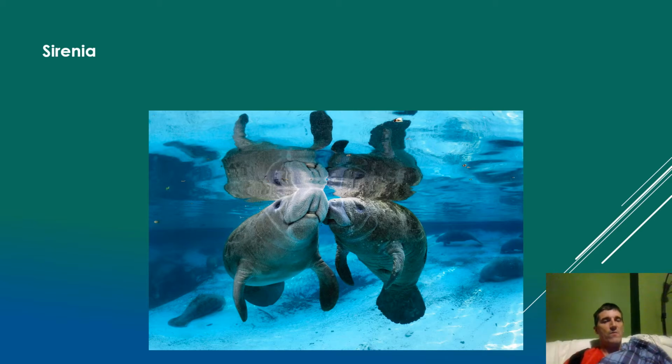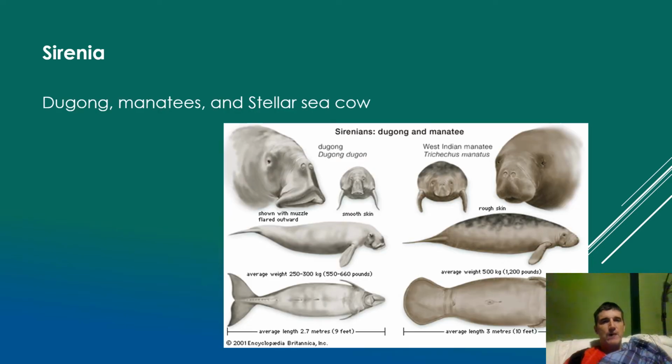If you were to see these from a long distance, you can imagine how they might have a human type of shape. They certainly don't look like the Little Mermaid, but in the early descriptions of mermaids and mer people, they were not necessarily looking like the Little Mermaid either. So this is where that myth comes from. Right now there's 2 different groups, the dugong and the manatees. And the other one that's worth mentioning is the Steller sea cow.